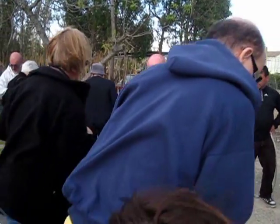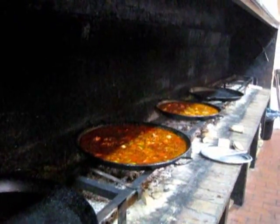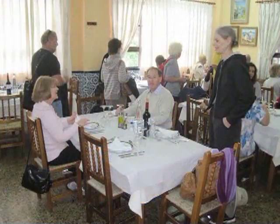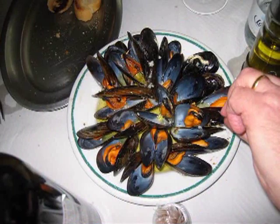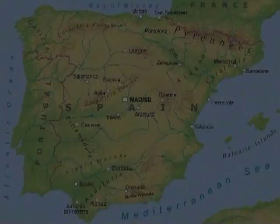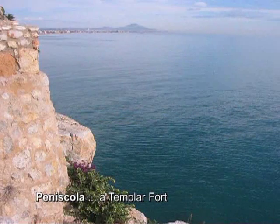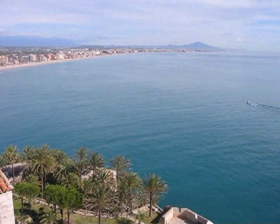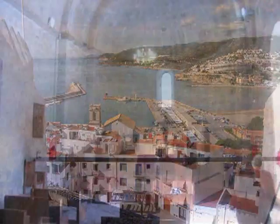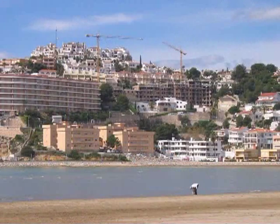Then it was back to the restaurant for our own paella dinner. That's how the eel was served. The next morning we headed out for Peñíscola, a genuine Knights Templar fort. Beautiful sunny day on the calm Mediterranean. More sand and water for the collection.